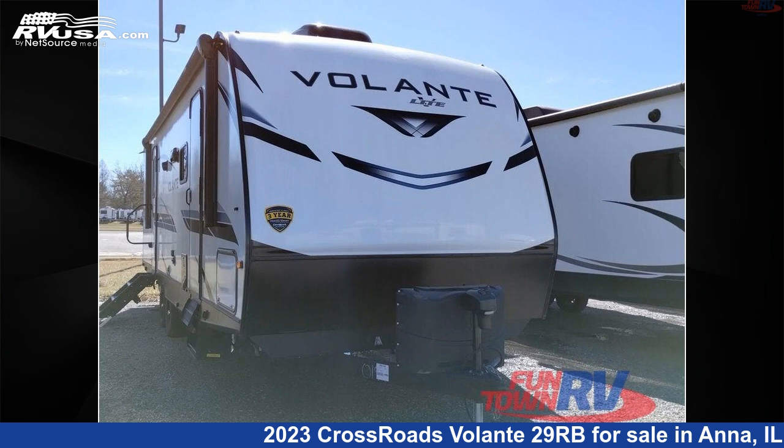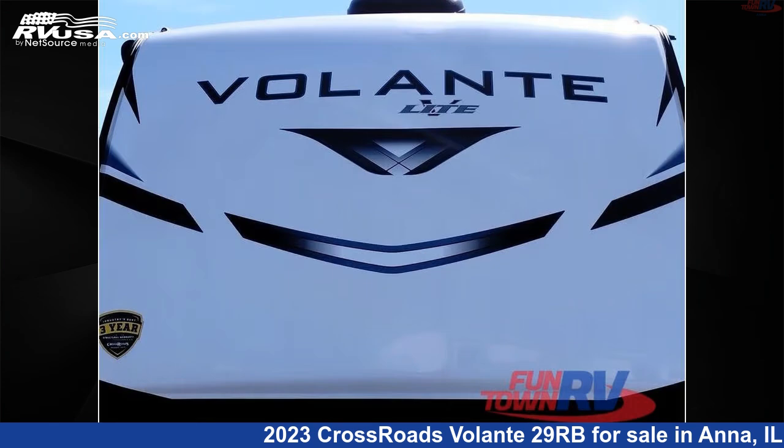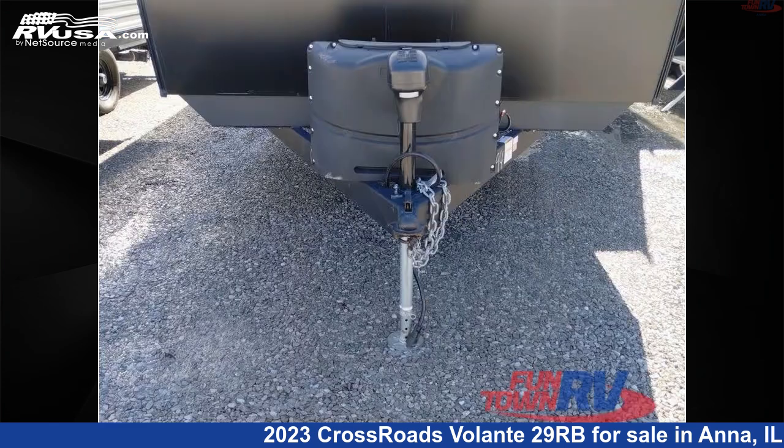This 2023 CrossRoads Volante 29RB is a travel trailer RV. It is located in Anna, Illinois, 62906 and is offered for sale by Funtown RV, Anna.